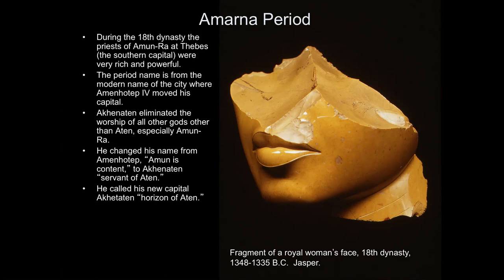The period name is from the modern name of the city where Amenhotep IV moved his capital. Amenhotep IV became Akhenaten, and he eliminated the worship of all other gods other than the Aten, and I'll explain who the Aten is in a moment, especially Amun-Ra. He changed his name from Amenhotep, which means Amun is content, to Akhenaten, which means servant of the Aten. And he had everyone in the previous capital move to his new capital called Akhenaten, which means the horizon of the Aten.